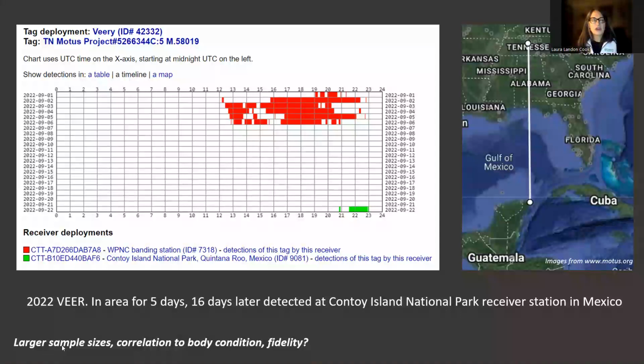Looking ahead, I'm hoping we can get some larger sample sizes to build up those average stopover days. The more numbers you have, the more you can say about that. I'm really interested in looking at body condition. When we radio tag a bird, we're looking at their weight and their fat. Does the amount of fat they have stored up correlate with how many days they're spending at Warner Parks? If it's a bird that just flew in that night and it's really skinny and doesn't have any fat, maybe that bird is spending 9 days with us, versus another bird that we capture, and we didn't know it, but it had already been here for a week and had already built up a ton of fat, and it's leaving 2 days later. That's something I'm hoping we can look at.